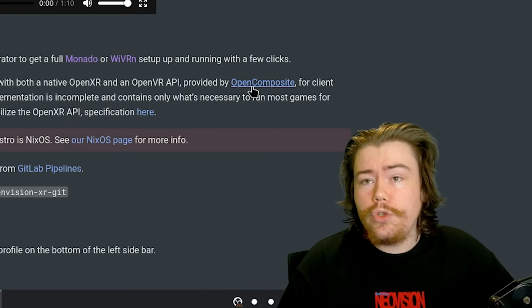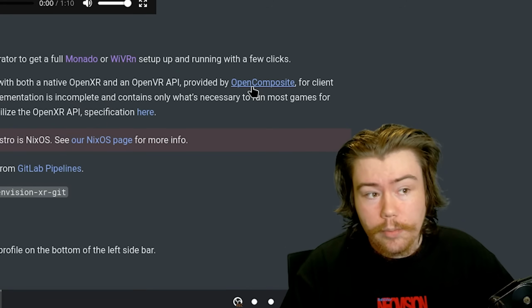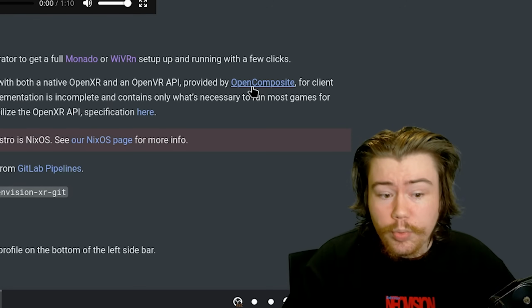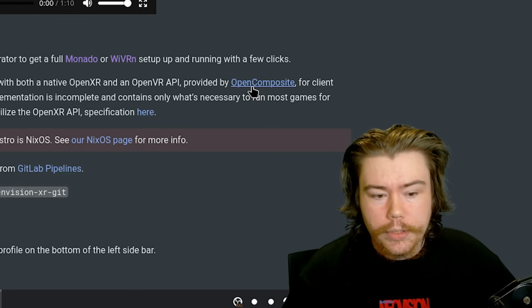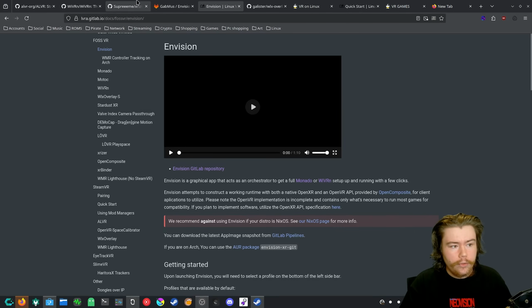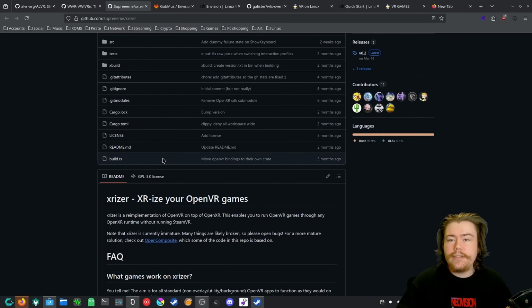So if you want to use Envision, because I think it's a pretty cool application, even though it is highly experimental right now, I would say, people have used it to get better compatibility out of trying to get either a better experience with OpenXR or trying to get that translation layer with OpenVR games to work better under Monado with Envision, and then with OpenComposite or Xrizer, which I said before is another translation layer with the exact same vision as OpenComposite.